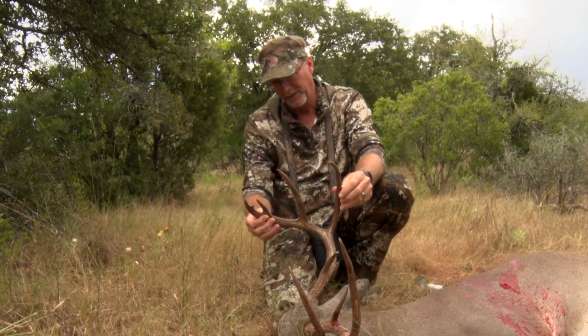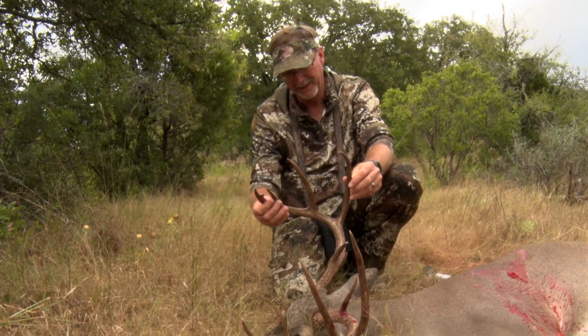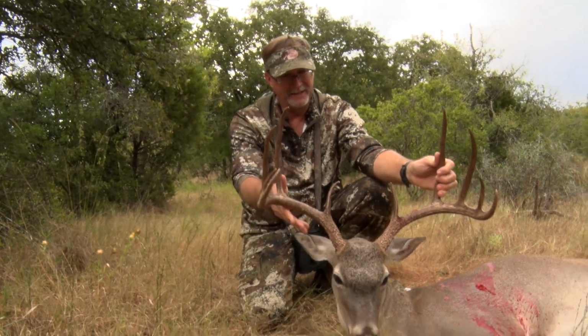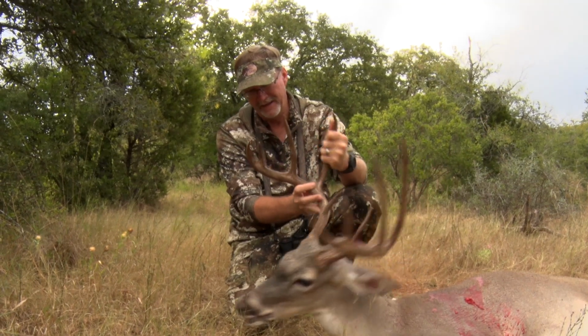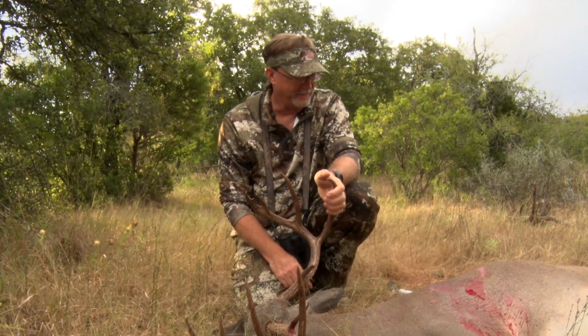Look at that, it is so cool the way it goes up right there, and there's even a little tine. Those almost grew together right there. God, he's wide. Look at the brows. What a phenomenal deer. All the way around. I mean, it just destroyed him. That 460, that's some damage right there.